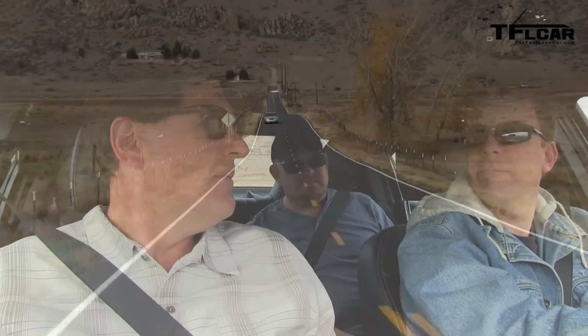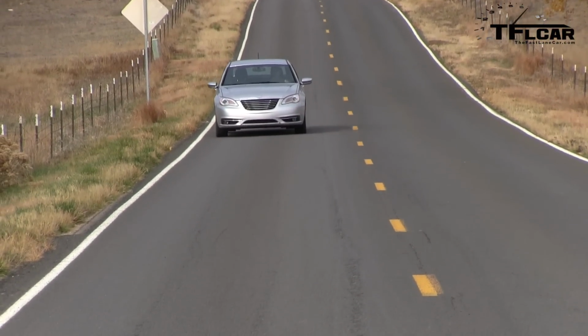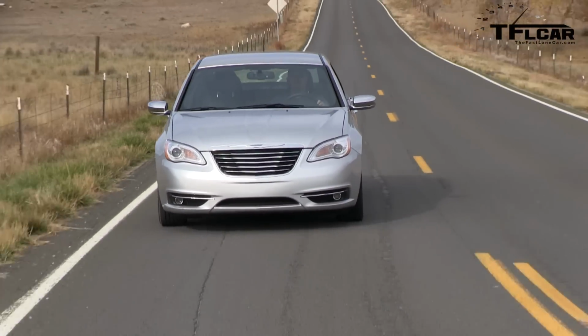Okay. But it has a lot of power. Da. Okay. And the steering, I mean, it's not that bad, is it? Da. But it is a little heavy in the front, right? Da. Yeah. You know, the thing about this car is that it has a really smooth ride. You've got to agree with me on that, right?